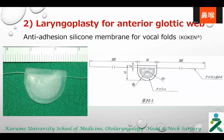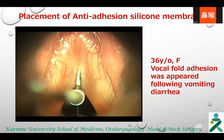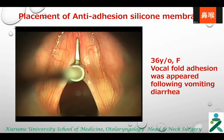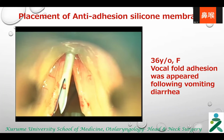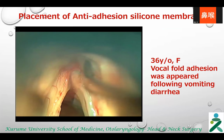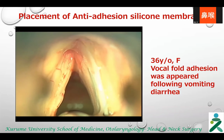Now, second, I'd like to talk about laryngoplasty for anterior glottic web. We often used an anti-adhesion silicone membrane. This is a 36-year-old female. An open port adhesion appeared following episodes of vomiting and diarrhea. Initially, I incised the median of the vocal cord adhesion using scissors. Then, an 18-gauge disposable needle was inserted into the upper and lower point of the anterior commissure. Both ends of 3-0 nylon suture were then passed through, and the anti-adhesion silicone membrane was fixed.